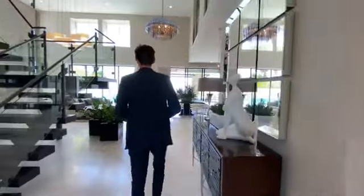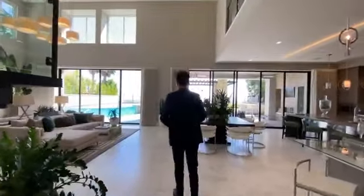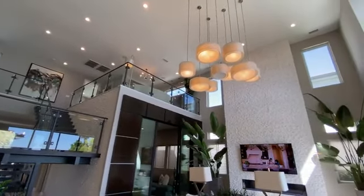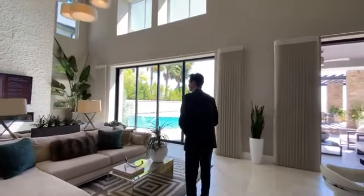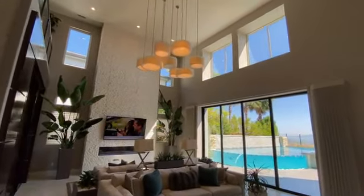And now let's continue on down to the informal living space. So again, as I mentioned in the beginning, that amazing open floor plan. These ceilings are over 20 feet in height, and I just love the openness that you have here. Beautifully staged by Toll Brothers, and we have a magnificent collection of light fixtures shown right above me.